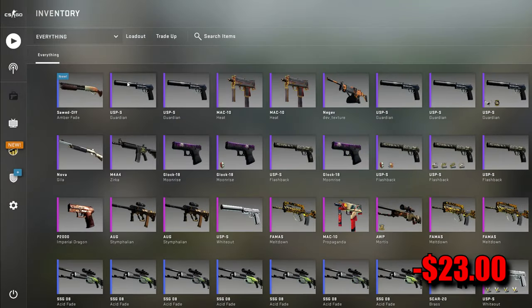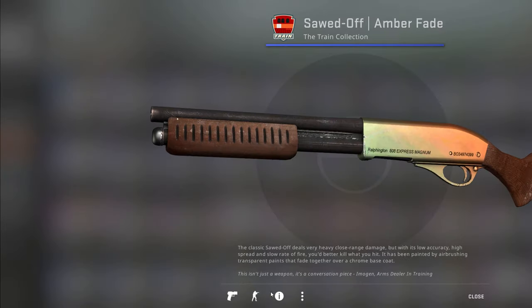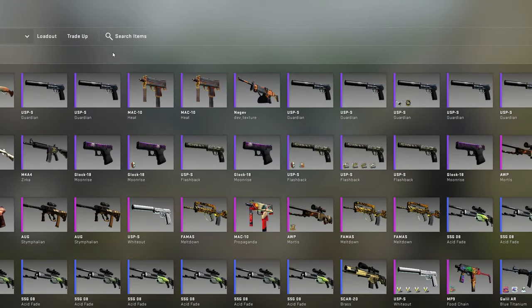That's a rough start. All right. Factory new. Trash float. Okay. That's not good. Let's do the second one, though.